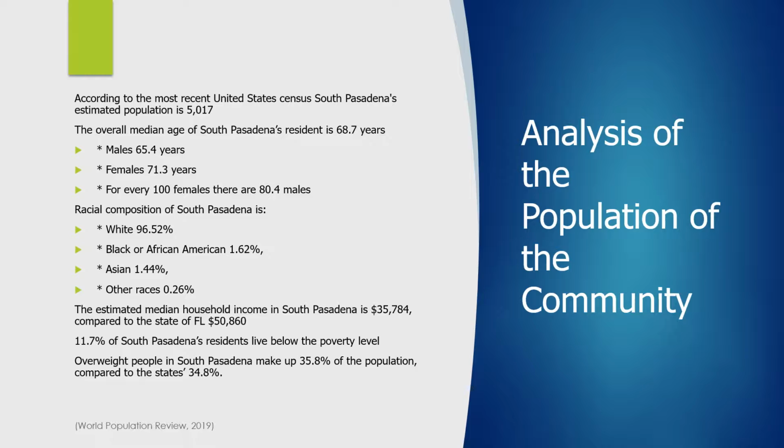The estimated median household income in South Pasadena is $35,784 compared to that of the state of Florida, $50,860. 11.7% of South Pasadena's residents live below poverty level, and the overweight people in South Pasadena make up 35.8% of the population compared to that of the state's 34.8%.